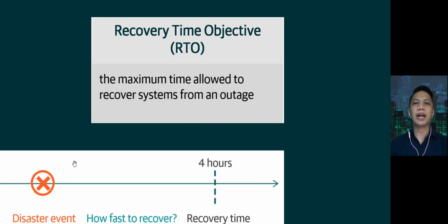And kapag tinanong ka kung ano yung RTO mo, sabi niya 4 hours. Ibig sabihin, dapat within 4 hours, mabuhay mo yung system na yan. So within 4 hours, dapat gumagana na yan. Kasi kapag lumagpas yan sa 4 hours, magkakaroon yan ng effect dun sa mga customers, dun sa business namin. So ano yung isang example nun? So for example, meron kayong ina-access na module, no? Or ng mga learning materials. Ngayon, hindi niyo siya ma-access. Ang sinabi dun sa notification, you will be able to access the system maybe 5 a.m., 6 a.m. So, yun yung tinatawag na RTO.